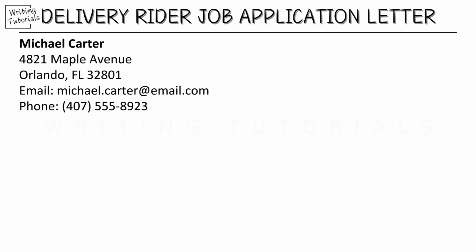Your full name goes at the top. This tells the employer who's applying. Your address is included, so the employer knows your location. This is especially useful for delivery jobs, where hiring managers often prefer writers who live nearby. Your email address should be professional. If you have an informal email, like coolwriter92@email.com, create a new one using your name. Your phone number should be correct and easy to reach, as many employers call applicants for a quick interview. Double-check your details. One small mistake could mean missing a job opportunity.